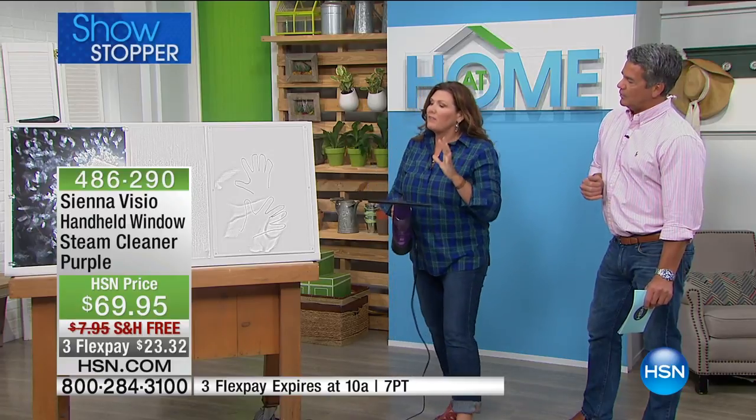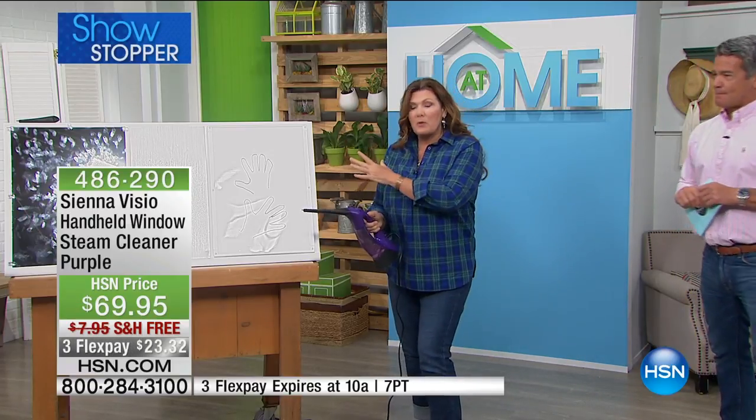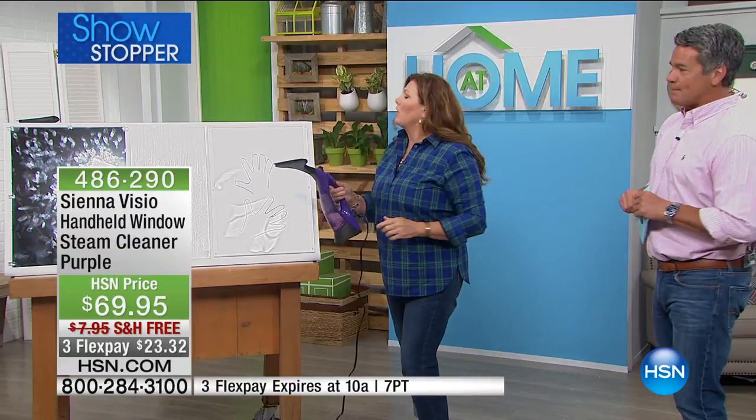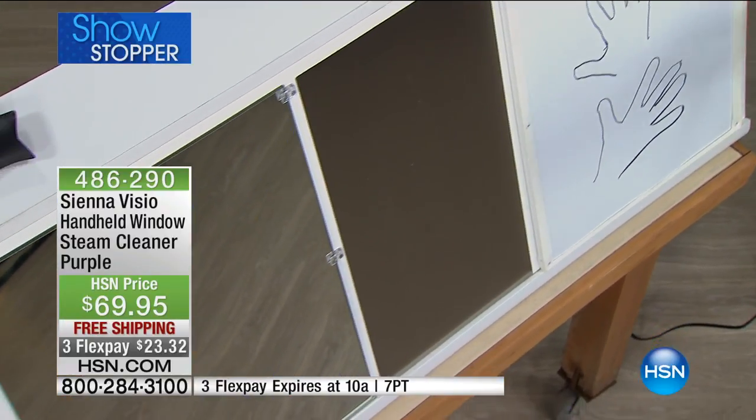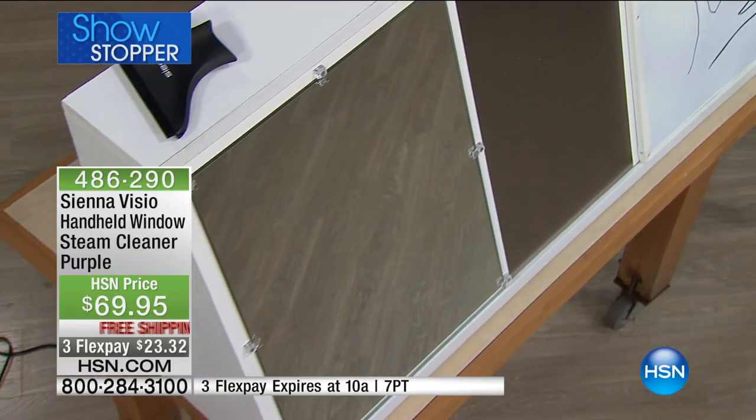But what we have here are dry erase boards. We have mirrors, and we also have stainless steel. Now, that stainless steel could be your stove. That stainless steel could be your refrigerator. The front of your dishwasher, why does that get so gross? The front of the dishwasher is the worst.